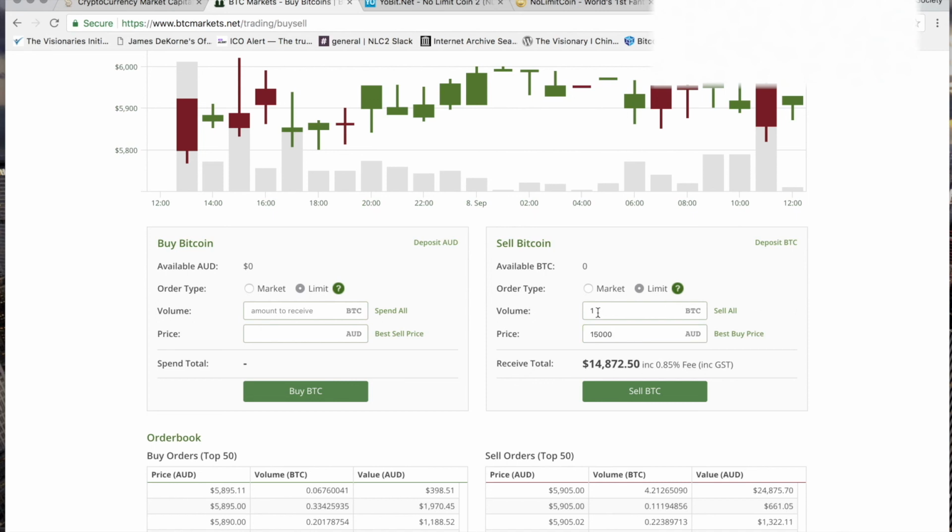If you put money into NLC2, your $2,000 would have increased essentially in Bitcoin value. You would now have one Bitcoin, and the current pricing list for a Bitcoin is 15,000. Your $2,000 would equal 14,872. Obviously, there's charging fees and all that, which is why it's decreased. But that's how you take $2,000 and get $15,000 like that, real quick.